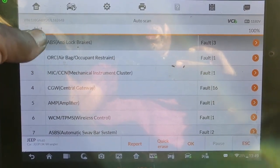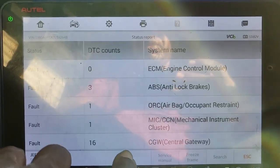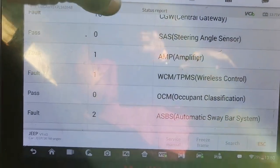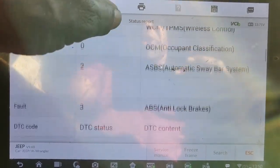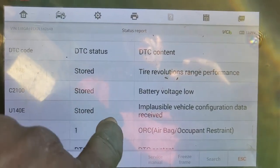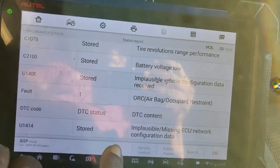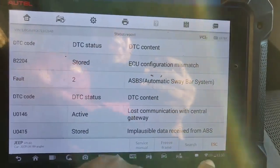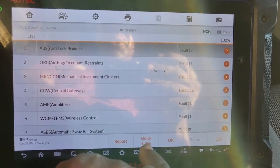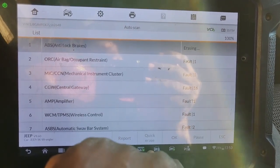ABS, airbag. Let me see the report. Before, the engine computer had tire revolution range impulse, vehicle configuration data stored. We have a configuration error. That's why, maybe. Okay, so let me do a quick reset.